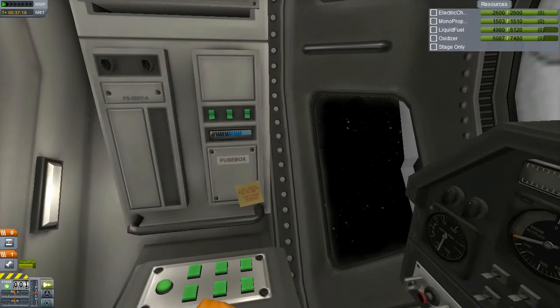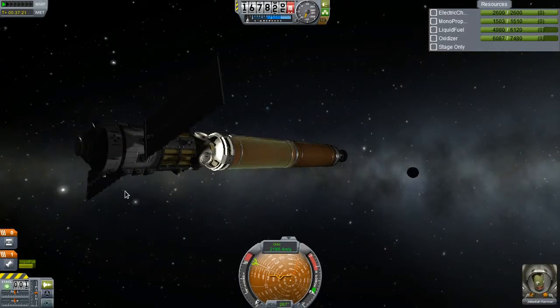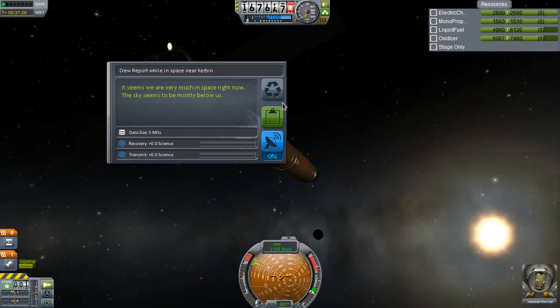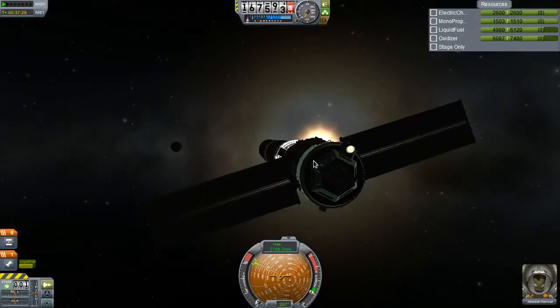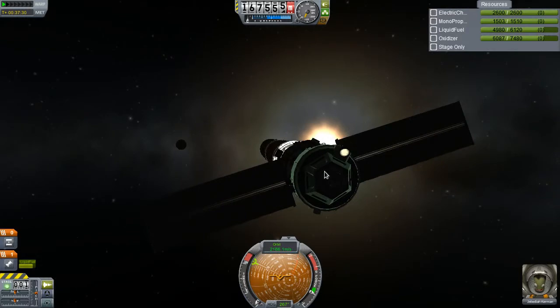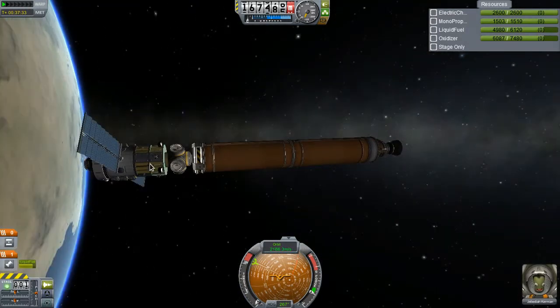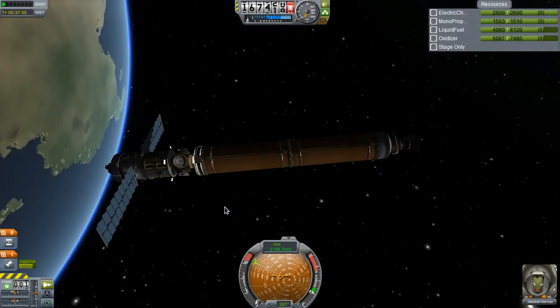I think there's capacity for two in this pod, but he's the only one that's actually in there. And then the Hitchhiker's Can also will hold some additional folks as well, but I don't think there's anybody in there. I didn't realize you could get a crew report from there, though. And that's about it for this. I haven't actually constructed any ships to try to use it yet, so that will be probably in the next episode.